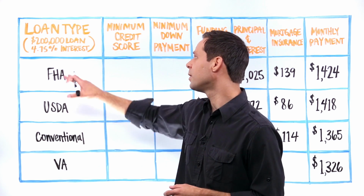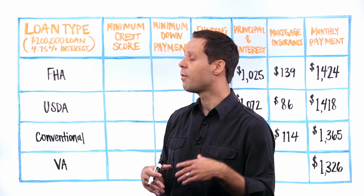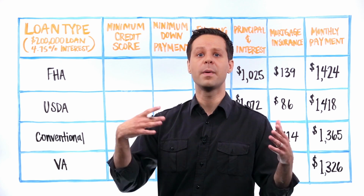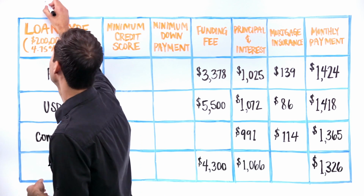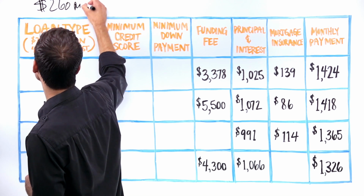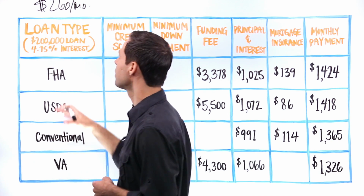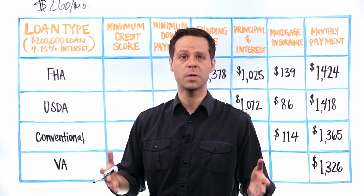Let's say in this example that you're looking at a $200,000 home purchase at an interest rate of 4.75%. And to help estimate a realistic monthly payment, we'll say that you're paying $260 a month for your property taxes and your homeowner's insurance. You'll pay a portion of those two every month as part of your overall mortgage payment.